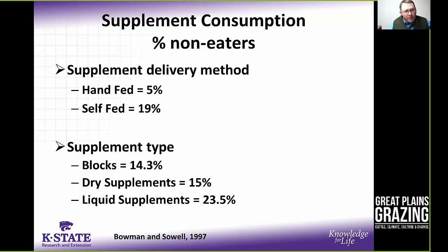And these numbers came out of a review paper. It was out of Montana State in the late 90s. They looked at several different studies, and essentially broke supplements down into different categories. If we look at just hand-feeding versus self-feeding supplements, we had about 5% non-eaters in a hand-fed supplement. We went to a self-fed supplement where basically animals are coming at their leisure, consuming the supplement, and have ample time to do so or more trough space. We had about 19% of the animals that did not consume any supplement.